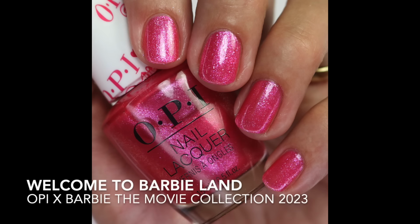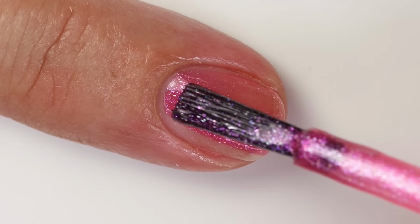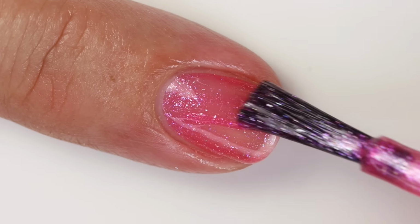Then we have Welcome to Barbie Land, and this is a beautiful pink with kind of a red undertone, but it has a lot of strong glitter in there that gives it a lighter pink appearance, and it's a little bit silvery and icy as well. And so I like this one quite a bit. I liked it better than I thought. It builds up really nicely. I did 2 coats, but then I thought I might want to reach for 3 with these. I just always like them a little bit more opaque than they are.